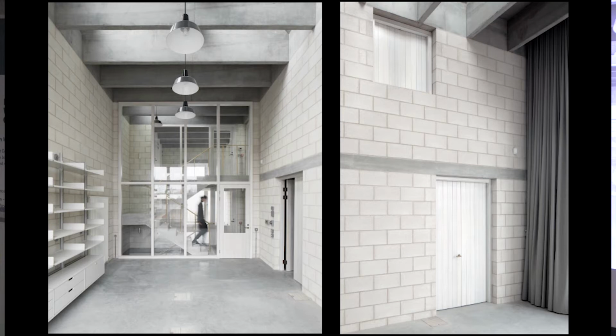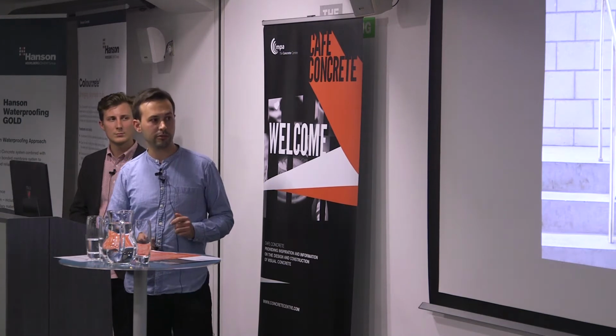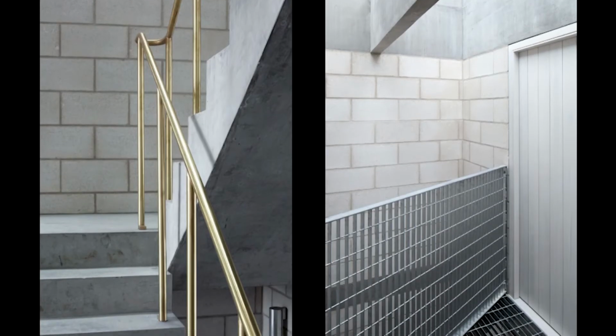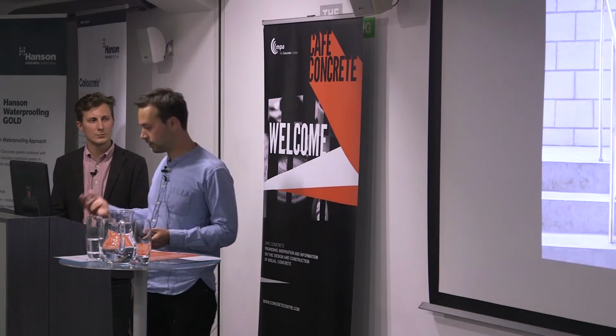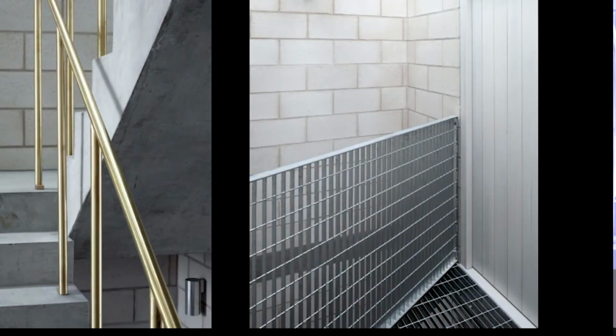But there's a series of glass screens that give you glimpses of the courtyard. Again, you're looking through that stair, back to that front room. It was very important for us to bring an element of warmth through the bits of the building that you touch. So we made a brass balustrade. It also gives a level of refinement to the building. It suggests that the building is finished, not that there's a plastering team just about to turn up on site. And then there's also a little bridge here done in galvanized steel.